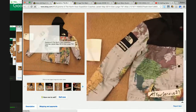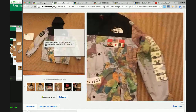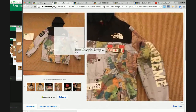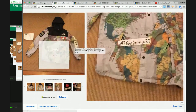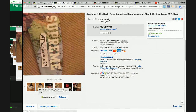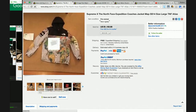Cool item, his or hers. As you see, the Supreme patch is on the sleeve, on either sleeve, actually. One's embroidered in, the other one's printed on either side of the sleeve. You got the North Face, you got the different country flags, you got the whole atlas. I mean, guys, this item is awesome. $1,100. Who in their right mind is paying this much money for a jacket? I don't know, guys, but it happened.